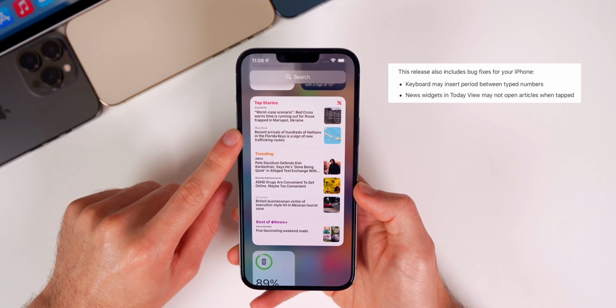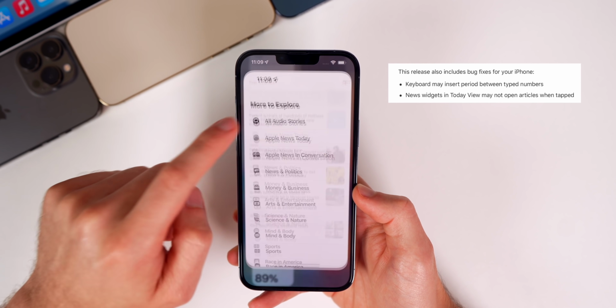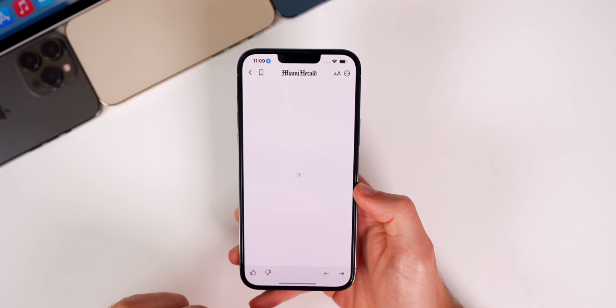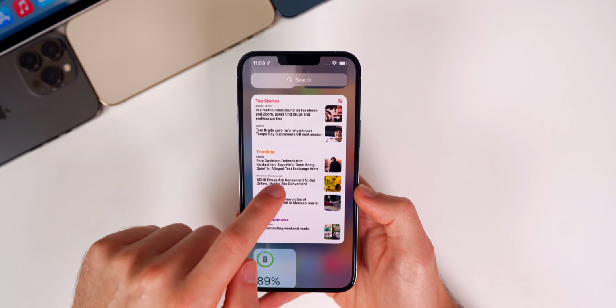There's also a fix for the news widget in the Today view. So right here in the Today view, if I tap on this, sometimes in 15.3 or 15.3.1, it would not open up the article, but now in 15.4, you can see every single one of them opens up just fine.